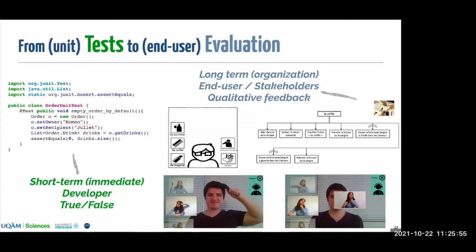Like writing unit tests, it's a classical way in software engineering to have a red-green flag on the code you're developing. You're writing your code, you're running the test, and immediately it gives you a red flag or a green flag if it's working according to the test or if it's not working according to the test. So that's really a short-term feedback loop that you can obtain as a developer.